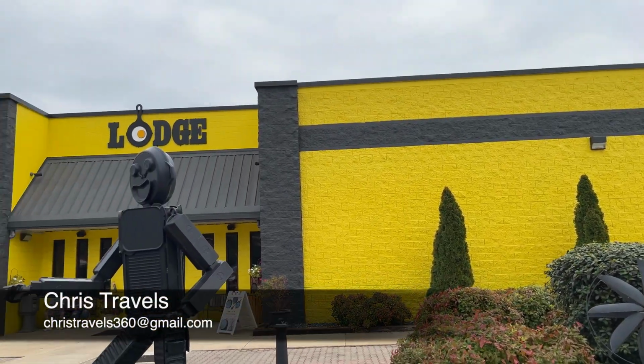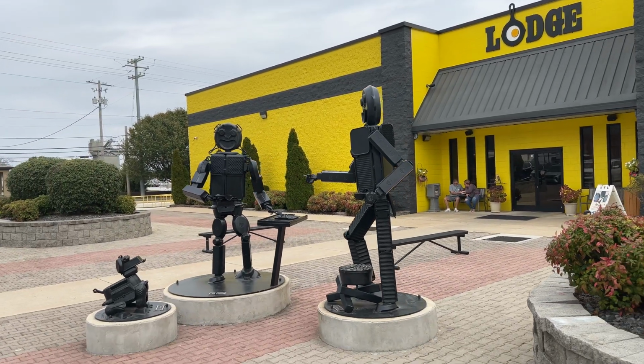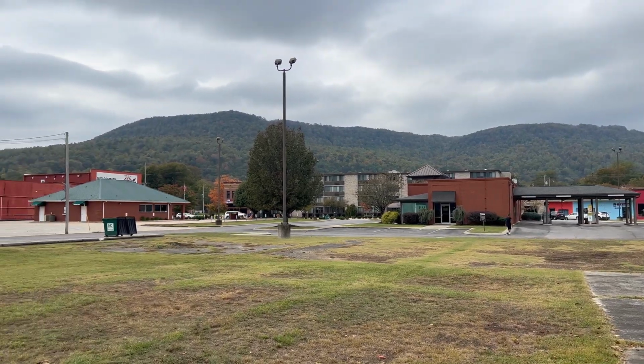A cast iron museum? Yeah. Welcome back, everyone. This is Chris from Chris Travels, and I am in South Pittsburg, Tennessee at the Lodge Cast Iron Museum, gift shop, and home of the Big Bad Breakfast. Tennessee, beautiful state, full of mountains, hills, and a lot of really neat history. And one of them is Lodge Cast Iron. But do you know the story or even how it's made?